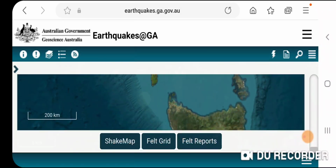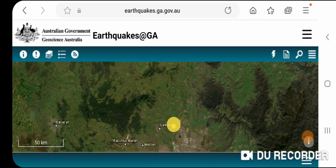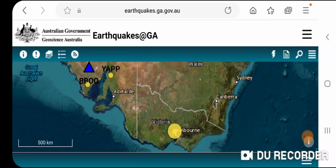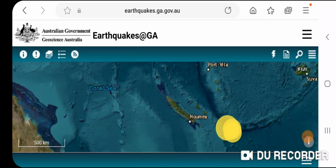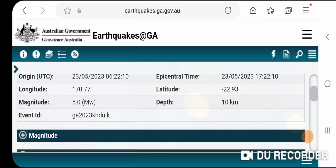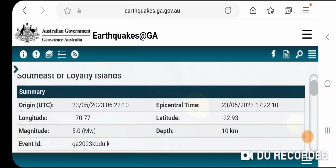Anyway, so that is basically the earthquake report for Australia for the month of May. Maybe next month I'll do another one, or maybe I'll go on and do these earthquakes. So these are a lot bigger. So this was pretty shallow, but it's in the ocean.